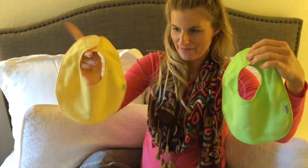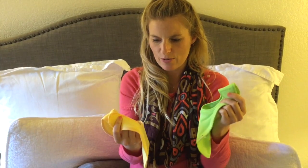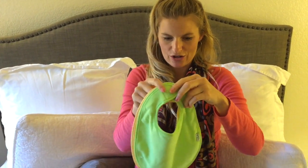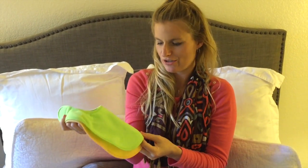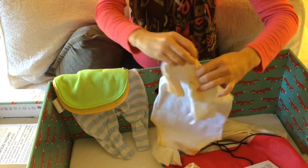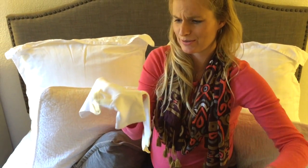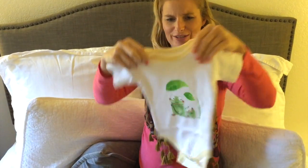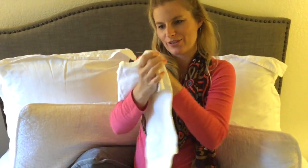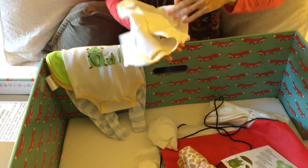One, two bibs for the baby. These are gender neutral, and I forget if you're supposed to tell them what gender you're having, or I think everything is just kind of gender neutral. So some bibs for the baby. Let's see what else. Oh, a couple more onesies, and they're so cute too. Oh my gosh, that's so cute. A little frosty. Yeah, it is. So cute. Okay, there's another one too.